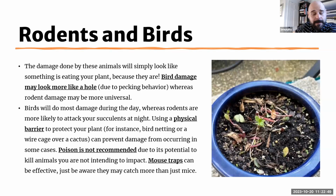Rodents and birds can be a big problem with plants outside here in our region. This poor unfortunate portulaca is from my backyard and it was completely eaten by chipmunks. The damage that comes from birds will look more like pecking, whereas rodents are probably going to try and chew and eat things. Using physical barriers is probably the only way to really prevent this from happening, like using bird netting over some of your cacti if you're having a recurring problem.